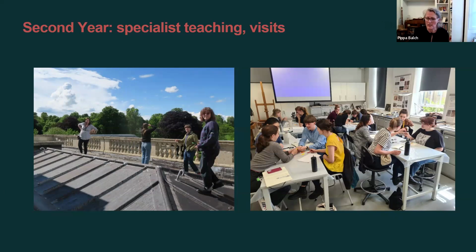At the end of the second year, in the assessment period in May, students have a series of studio visits, usually in London, to conservation studios, scientific departments, and museum conservation departments to provide professional context to the work they do in the Courtauld.